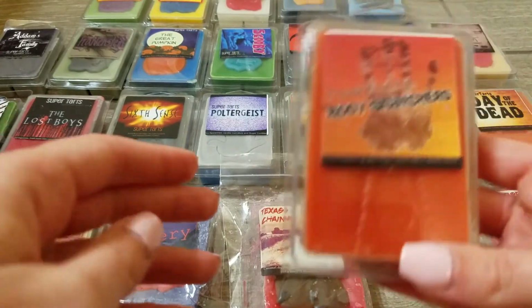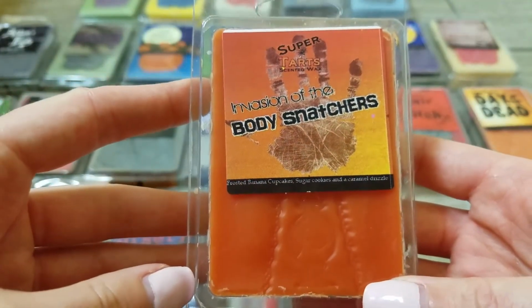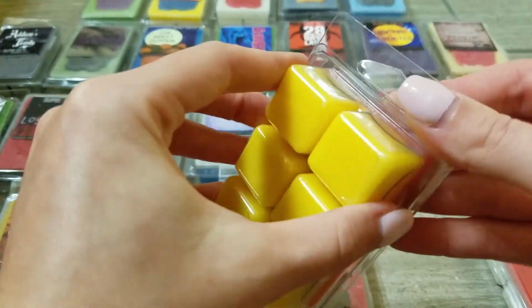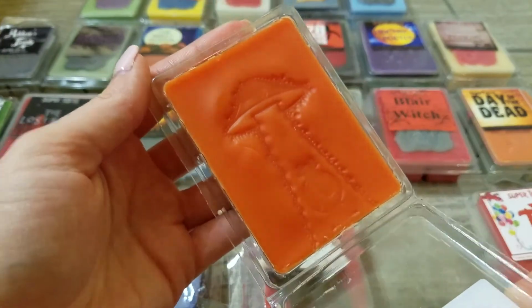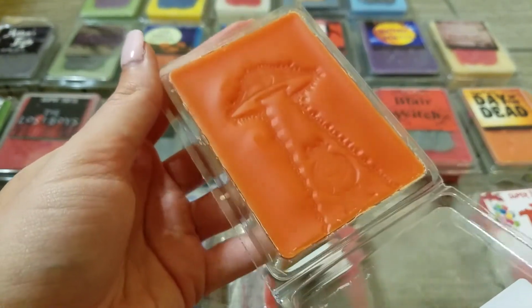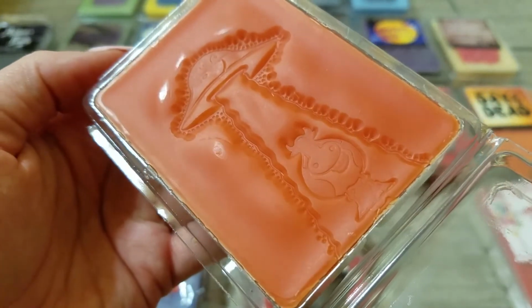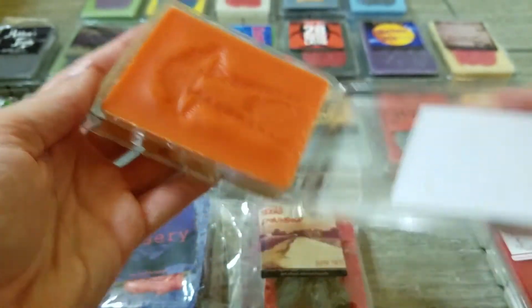Sorry, I had to delete some more things off my phone. This is Invasion of the Body Snatchers, frosted banana cupcake, sugar cookies, and a caramel drizzle. I know that a lot of people do not care for banana. It's not my favorite thing, but I actually do really like it. And this is so cute. Look at how detailed that is. Do y'all see that with the little cow down there and the spaceship? Super detailed.